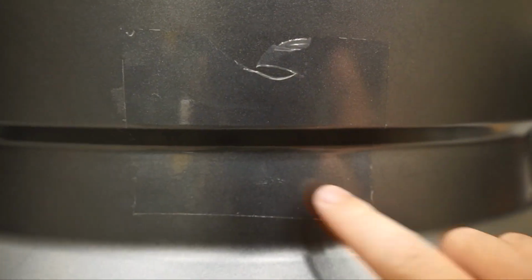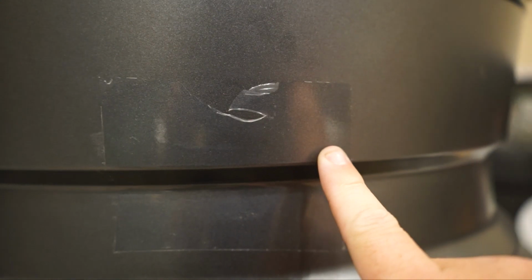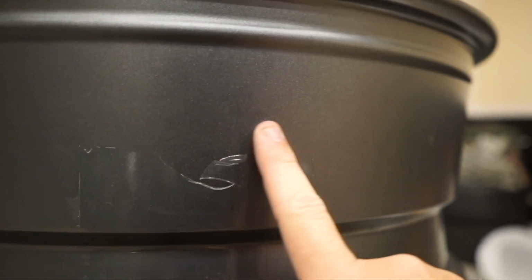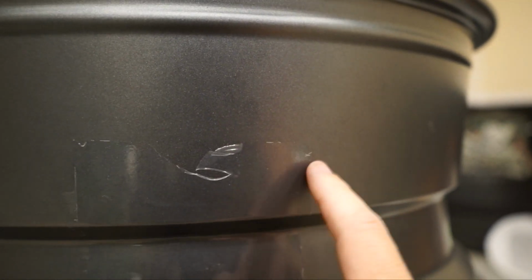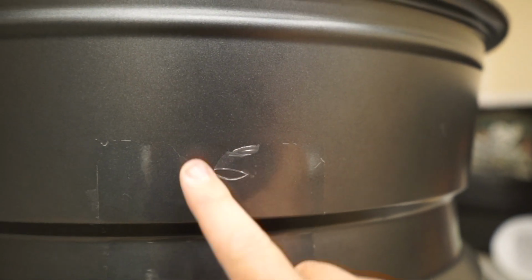All right, so what I did is I put 5 coats of clear on. I put them on about 15 minutes after each other, and then I let it dry for about a half hour. This is the result. It looks pretty nice, but as you can see, there's a run right here, and when I pulled the tape off, this is still pretty soft. It hasn't dried that long. This came up with it.